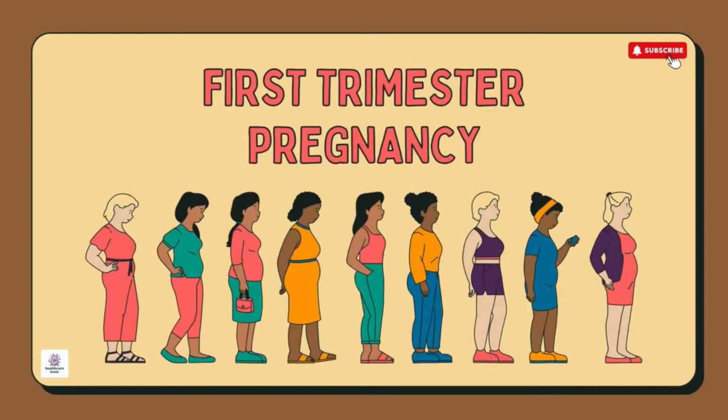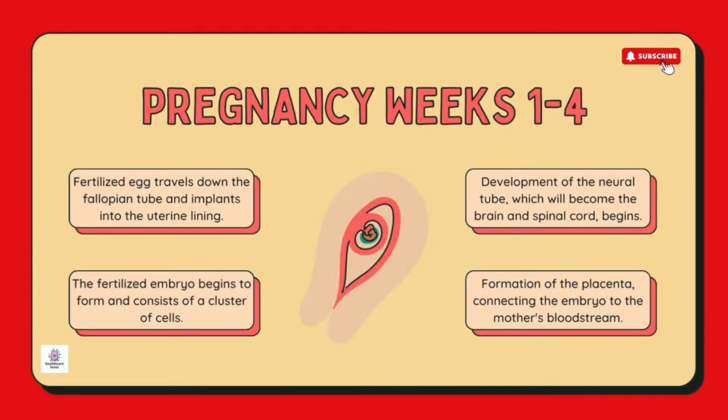First trimester pregnancy. Pregnancy weeks 1 to 4. Fertilized egg travels down the fallopian tube and implants into the uterine lining. The fertilized embryo begins to form and consists of a cluster of cells. Development of the neural tube, which will become the brain and spinal cord, begins.